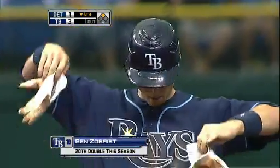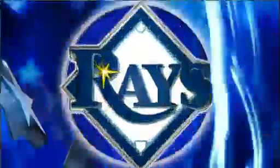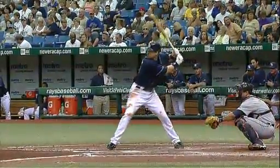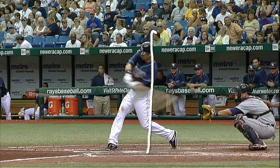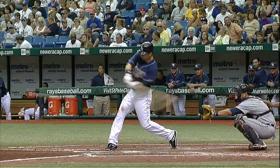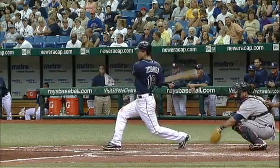Your first baseman, number 23, Thomas Hanka. Nice load in the back leg. Gets his head down through the ball right here. Good balance head to the back leg right there. Nice short finish.